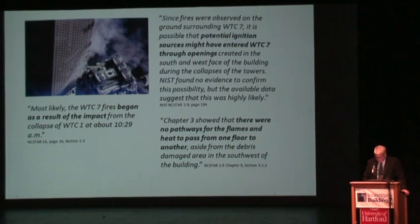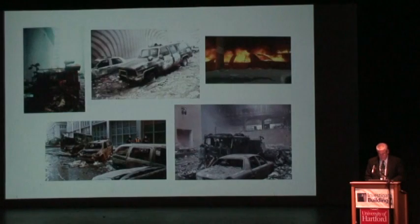The second scenario NIST suggested was that because fires were burning on the ground around Building 7, whatever ignition sources caused those fires might have entered into Building 7, again through the damaged areas, and started fires in Building 7. So they weren't really sure.